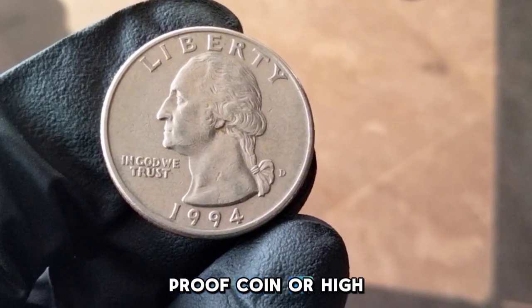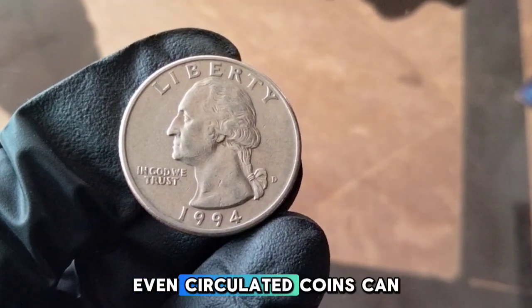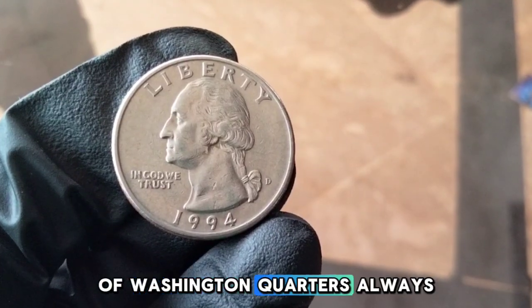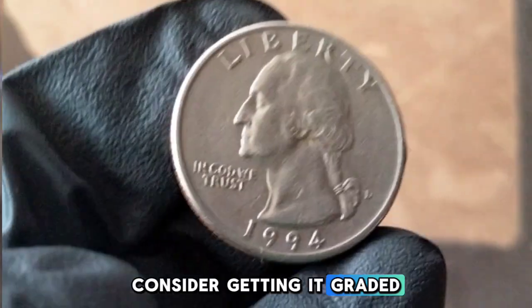If you have a proof coin or a high-grade uncirculated example, it's definitely worth setting aside. Even circulated coins can be fun to collect, especially if you're building a date run of Washington quarters. Always check for errors, and if you believe you have a valuable coin, consider getting it graded by a reputable service.